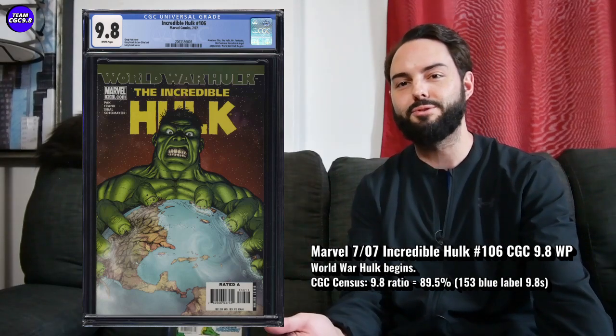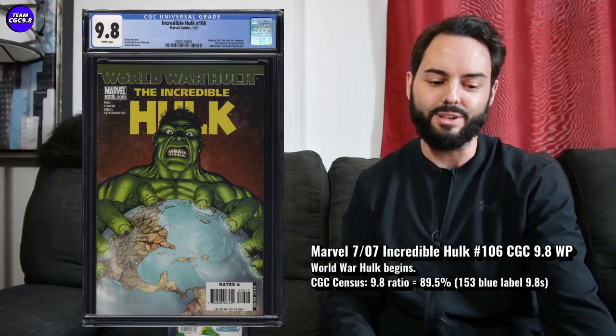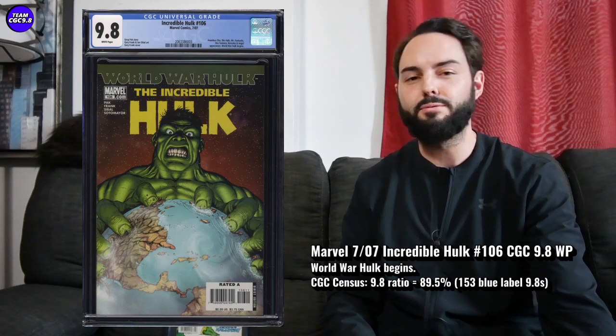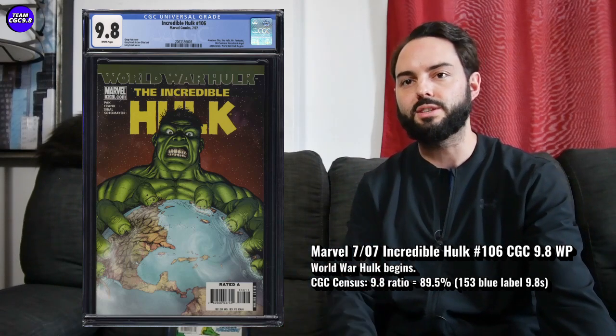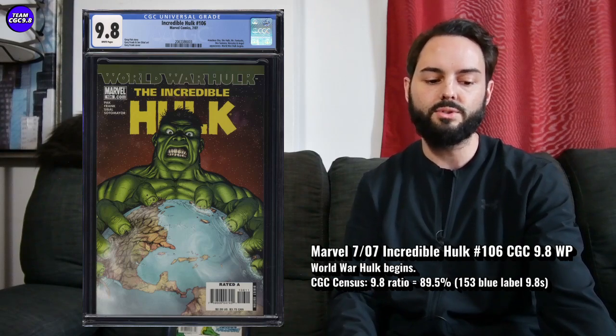And kind of just a cover to enjoy. I got the Hulk t-shirt, where it's pretty much this World War Hulk cover on the t-shirt. So, pretty cool cover, and still affordable, and maybe there's still some potential for this one. On Hulk 106, the World War Hulk storyline begins.